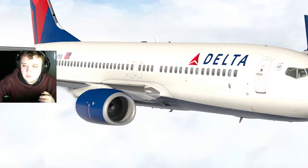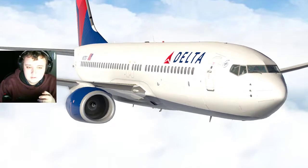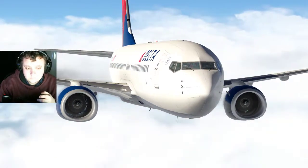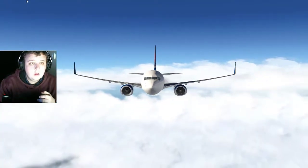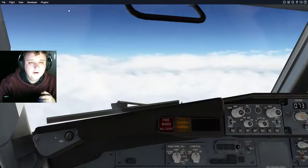The detail is pretty good on the planes too. I don't know if this is part of the whole 11.3 update or not, but it does look pretty good. I am impressed.